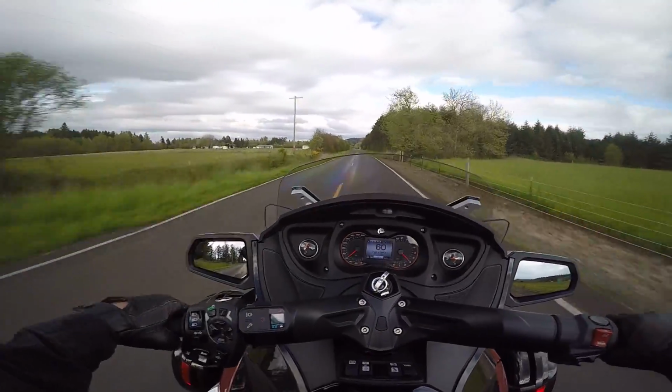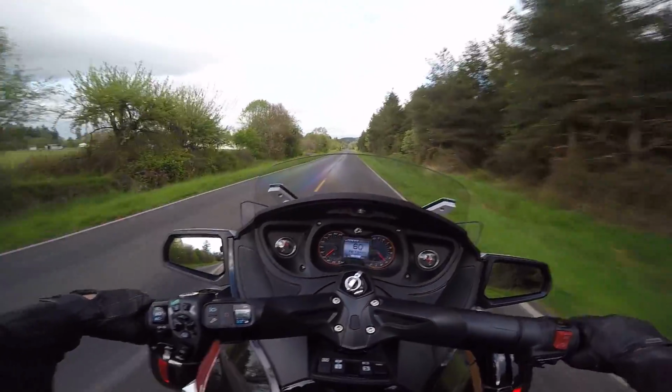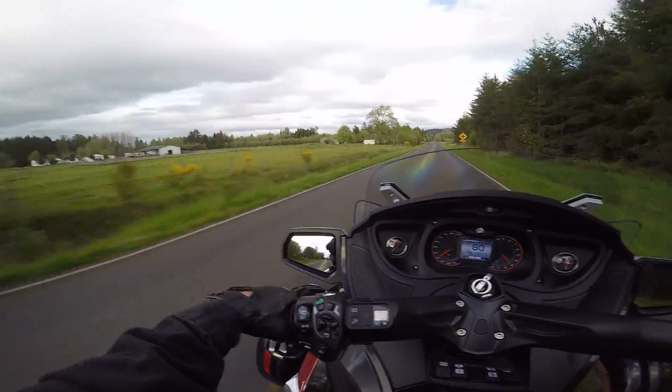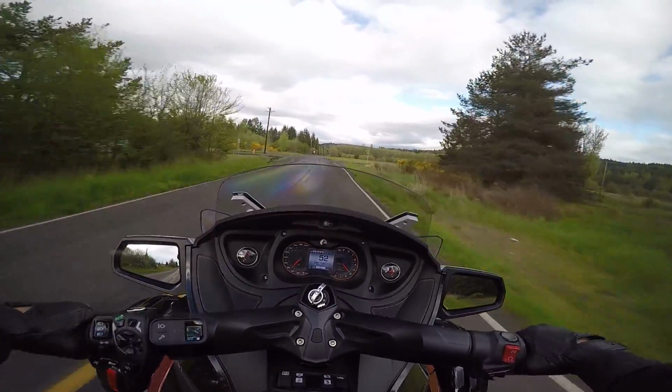A lot of times you come out here and there's a bunch of elk out in these fields. It's the wrong time of year for it, but you never know. Sometimes they do strange things. Lone ewe.